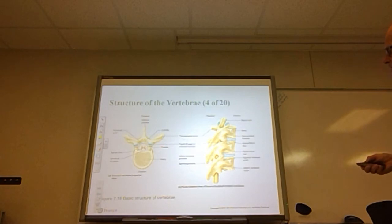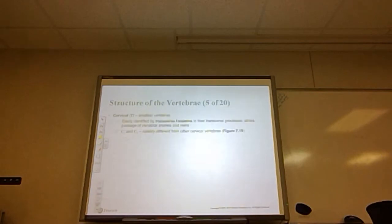So there's the body, there's the pedicle, there's the lamina, transverse process, spinous process, spinal cord going through the vertebral foramen. And again, here's how they link together. There's the superior and inferior facets of the superior articular process. That's where this vertebra is attached, or articulated is a better word, with this one, and where this one is articulated with this one. That's the spinal cord coming up through the vertebral foramen there. There's the intervertebral discs, which cushion everything together.